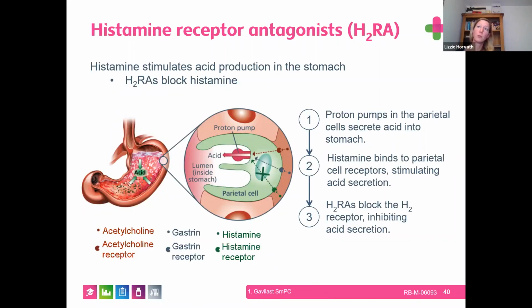But just to give you the full picture, what are these? Histamine receptor antagonists basically block a particular receptor in the parietal cell. If you look at the parietal cell, which you can see on the diagram, it's just an enlarged section of the lining of the stomach.